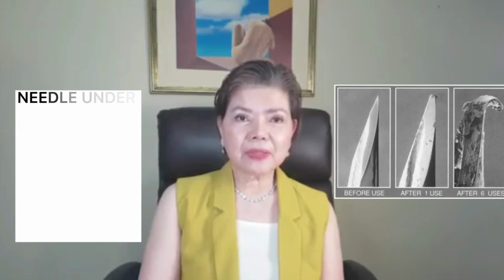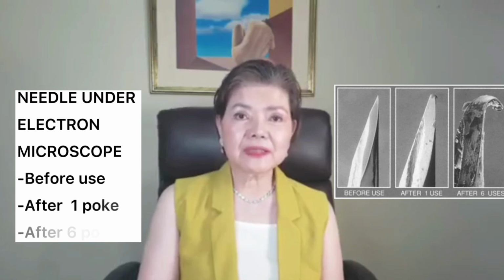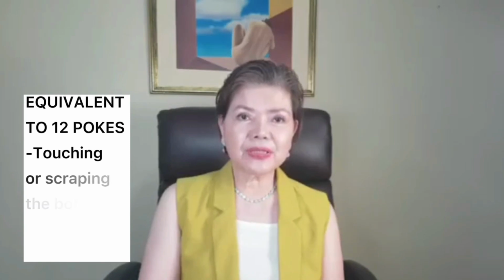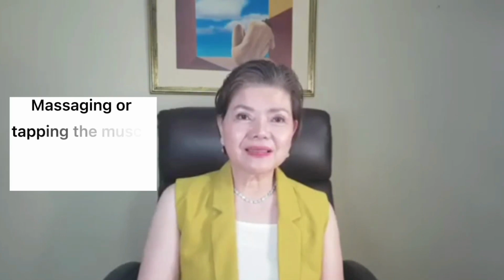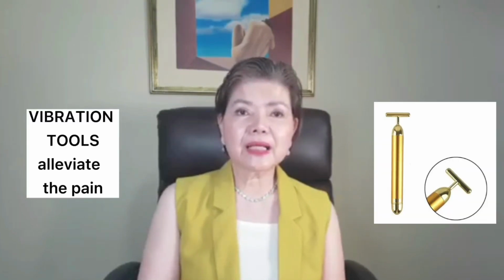How many times should a needle be poked before the patient feels the pain? This is the appearance of a needle before use, after 1 poke, and after 6 pokes under the electron microscope. Touching or scraping with a needle on the bottom of the bottle is equivalent to 12 pokes, so now you know. Brief massaging or tapping the muscle, for example, as in a neuromodulator injection, distracts the brain. This explains why the use of a vibration tool helps in alleviating the pain.